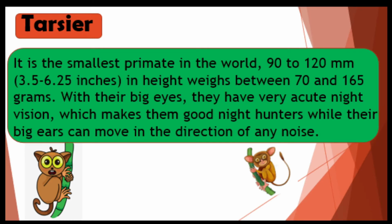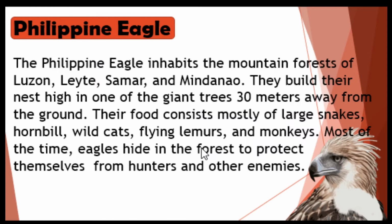Tarsier. Do you know what is Tarsier? It is the smallest primate in the world, 90 to 120 mm or 3.5 to 6.25 inches in height, weighs between 70 and 165 grams. With their big eyes, they have very acute night vision, which makes them good night hunters, while their big ears can move in the direction of any noise.